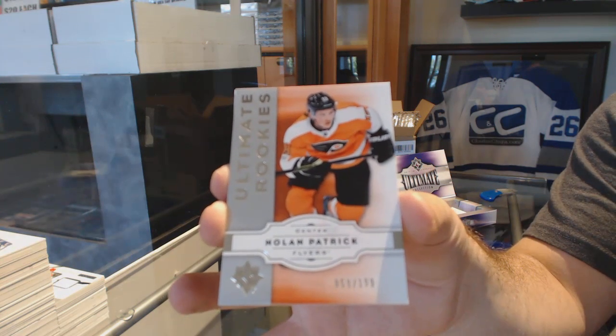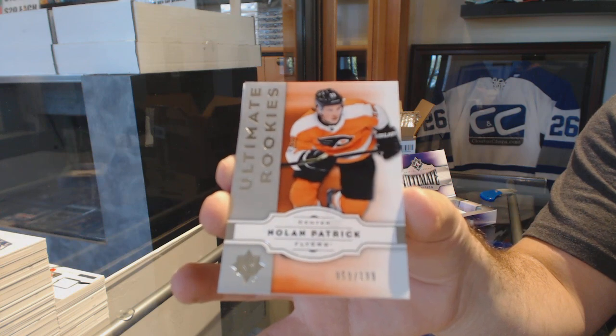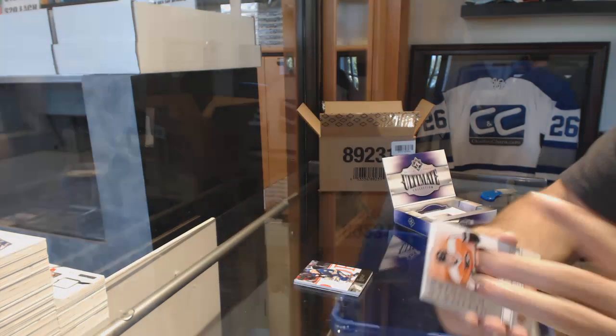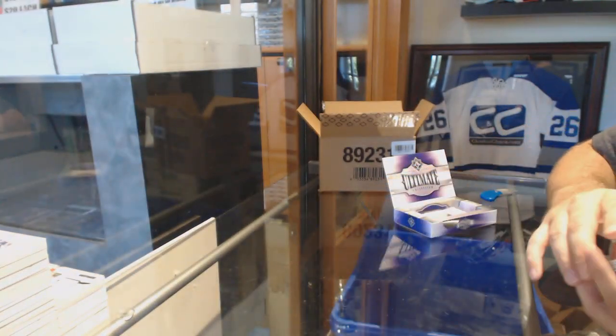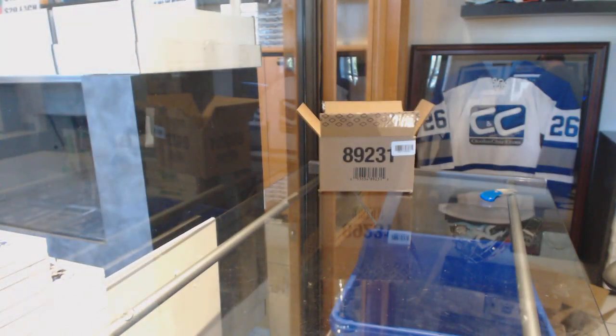And again, I will state, guys, most of these cards are in very good shape to get graded, and they will get back to you extremely quick. And we've got an Ivan Barbashev to 399 Ultimate Rookie for the Blues. So those are Ultimate Legends on the Housley. Perfect.